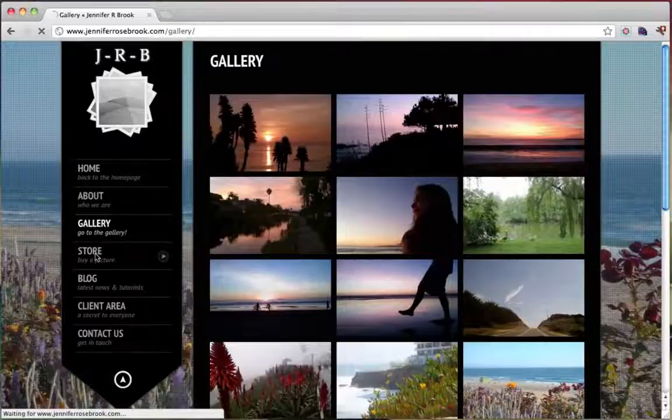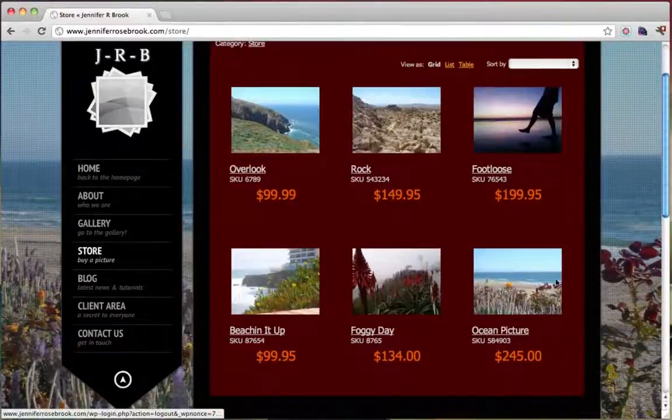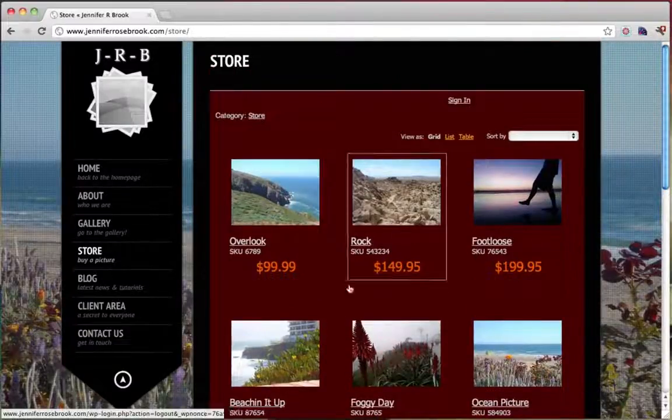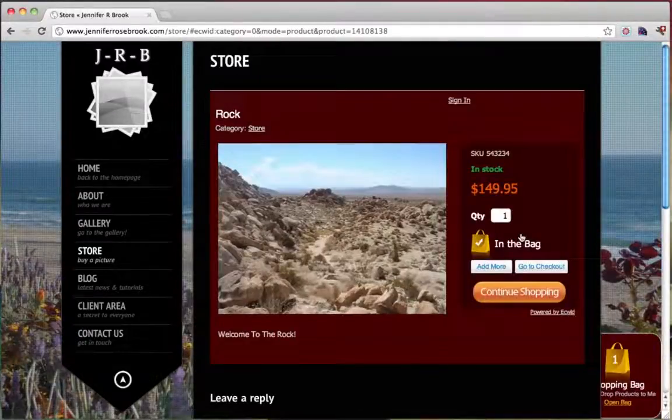We also have a store where we can buy things. So this could be your 5x7s or your framed pictures that you can sell, or it could be your services. So if you have $5.99 for a photo shoot or whatever it is, then you can just click on it and they can add it right to the bag. And this can be any color. This red's not a very good color, but just add it to the bag and we can check out.